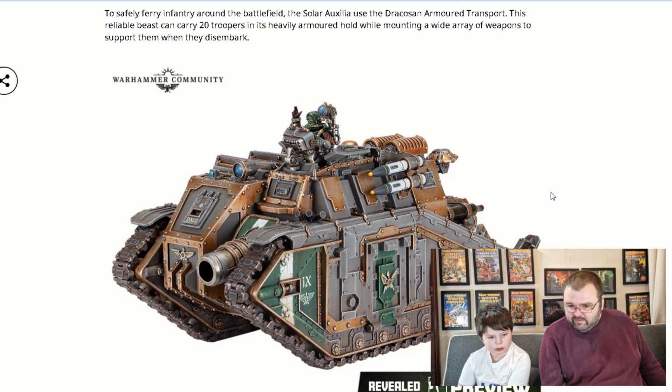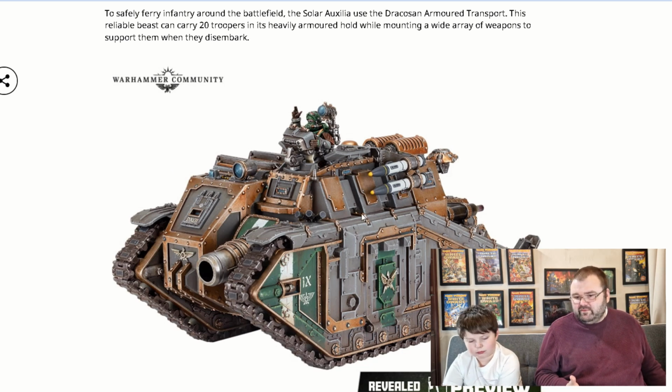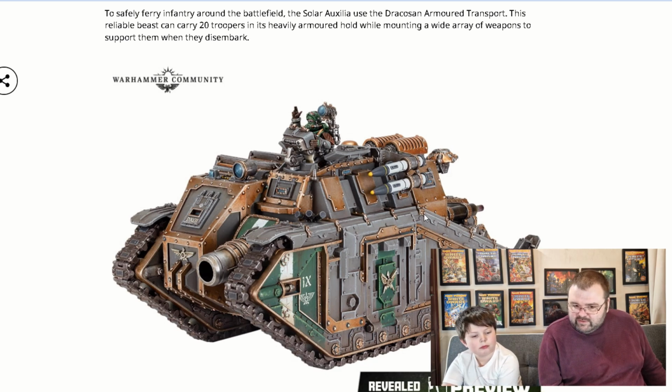What do you like about it? I like the gun in the front. Yeah, and I like the tracks. I like the fact it's a bit more ornate compared to the new Imperial Guard stuff, which doesn't tend to be quite so fancy. There's quite a lot of detail around this, which I'm quite liking.